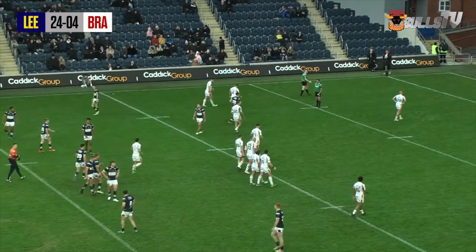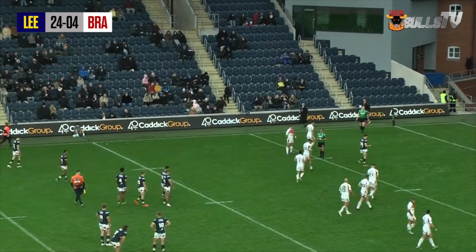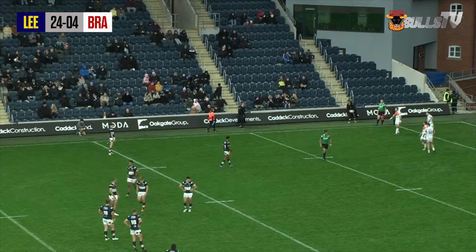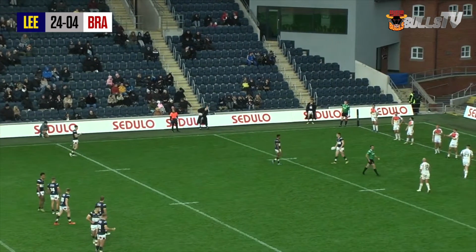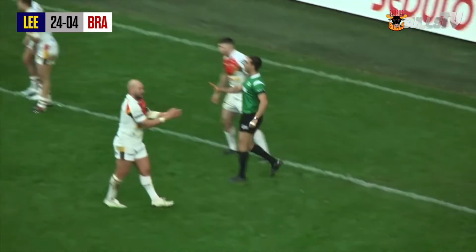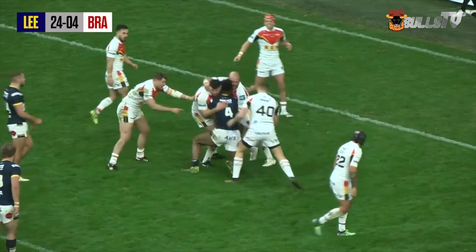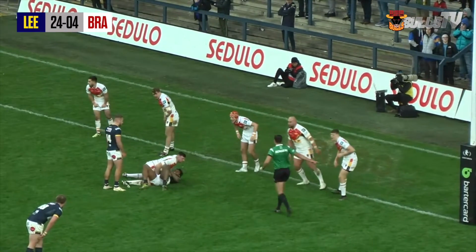On last tackle, it's another penalty to the Leeds Rhinos. They now lead the penalty count 8-4, and it's a penalty here to the meters out. Well, some players attempting there for Tom Holmes. I'm not sure it warranted a penalty. It was one of those click and you miss it. Leeds once again on the attack, head and shoulders against the Bradford Bulls in this second half.